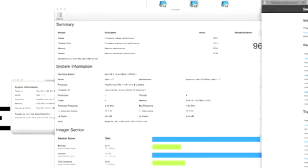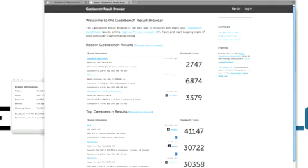So let's see how this stacks up to some other scores and other computers that have been benchmarked. Let's go ahead and bring in a window here that talks about it. These are people that have published their Geekbench results. These are all pretty recent. So we've got an older MacBook, late 2006, with an Intel Core, it's like a Core 2 Duo 1.3, came in at 2,747. Here's an iMac with a Core i5, so a pretty recent one, with a 2.63 gigahertz processor, 6,874. Here's a late 2010 MacBook Pro with a Core 2 Duo 2.4, 3,000.